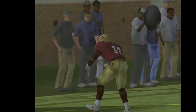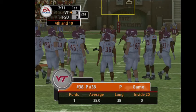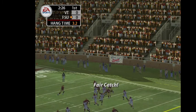You're right, Brad. The coverage has looked impressive, but this quarterback certainly has not. He just can't seem to find his rhythm. The defense now really trying to get the crowd into it. Plenty of hang time on this one. Number 23 signals for a fair catch. He hauls it in at the 20-yard line.